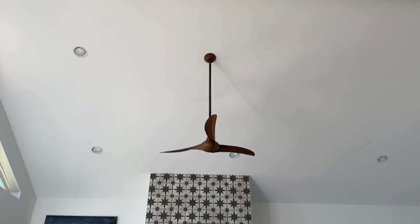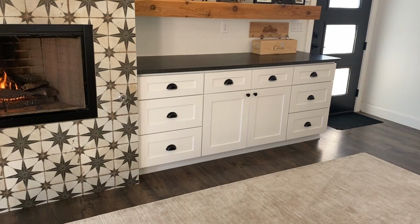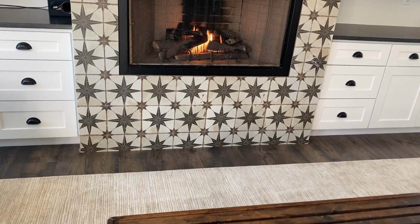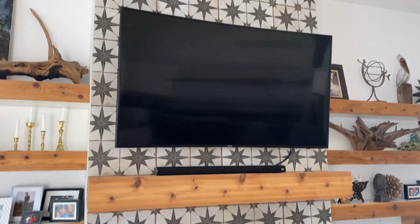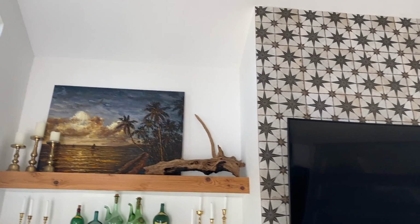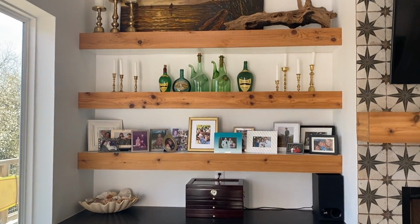One of the areas that was not completed when we moved in was the fireplace and surrounding shelves. My husband made the mantle and finished the shelves with cedar to match the cedar beams on the ceiling. The tile was a leap of faith. I wanted a strong focal point, and I think that has been achieved. All the tiles are from Home Depot.